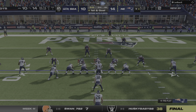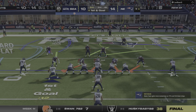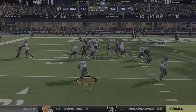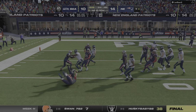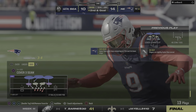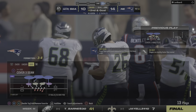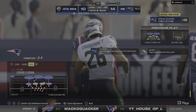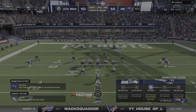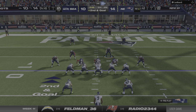Didn't take long. One play, and we're already looking at a first and goal situation. On the toss to Charbonnet, and there is nowhere for him to cut back as he's taken down in the backfield. That's going to go as a loss of one on first down. I think this running game, or should I say lack of one, is making this defense look better than what they really are.